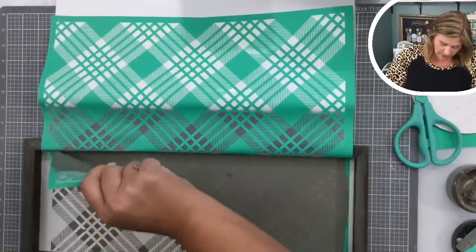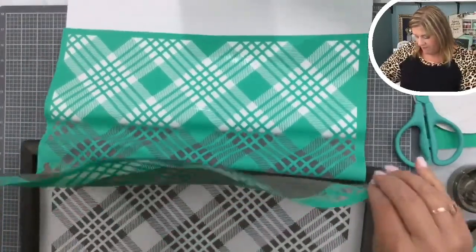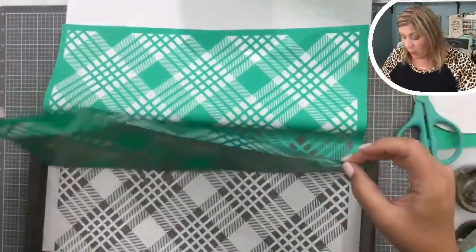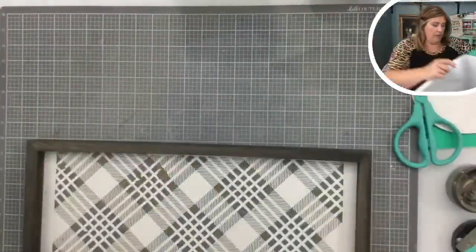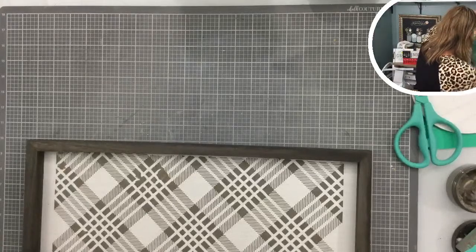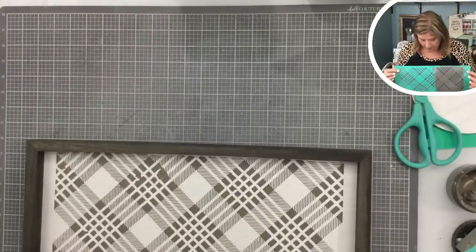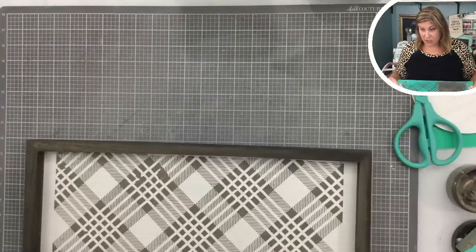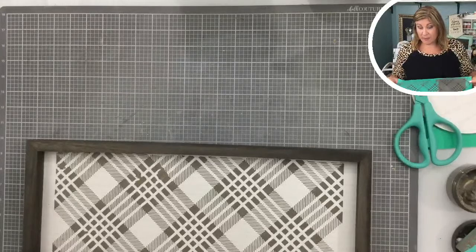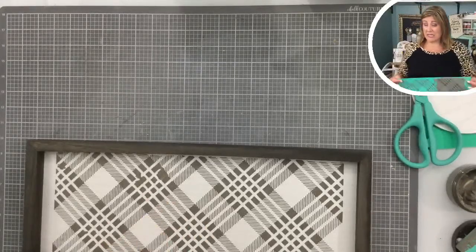I see one bubble. I see a couple bubbles, but I don't see a horrible thing. Now, I do have to take this off. I need to catch it because we need to wash this. But it's pretty. It turned out pretty good, but you can kind of see the bubbles right around here. We're going to sand it.